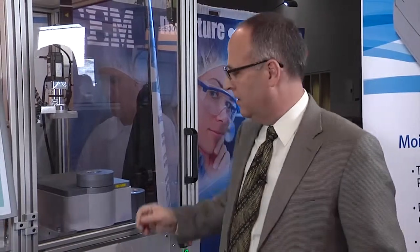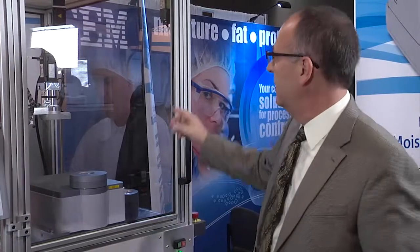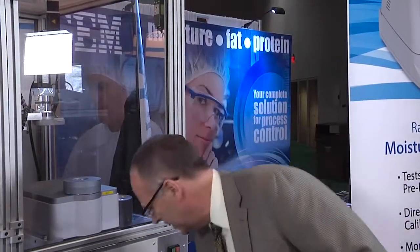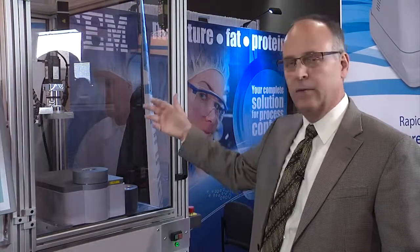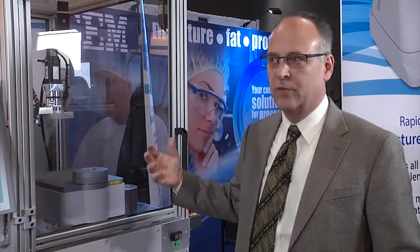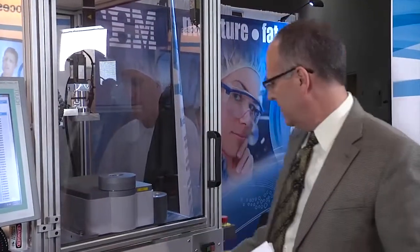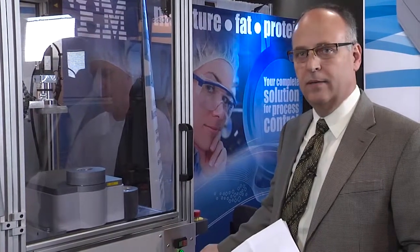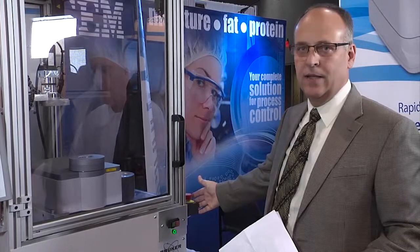The system is designed with safety in mind. These doors, the upper door and lower door, are interlocked here and here so that the operator cannot open the door while the robot is in motion, so that there's no possibility of accidental contact with the robot. The system has on-off control here with an indicator below and an emergency stop button here on the side.